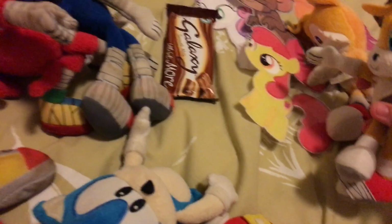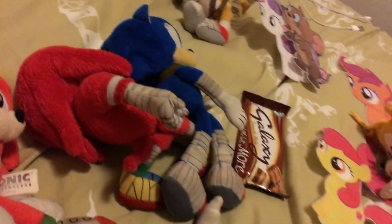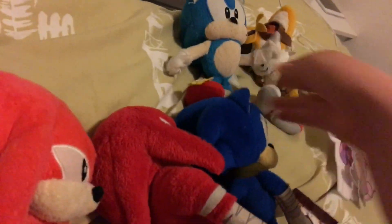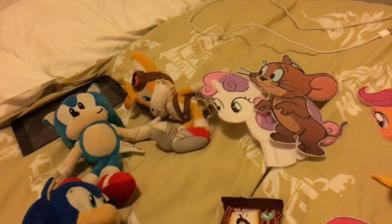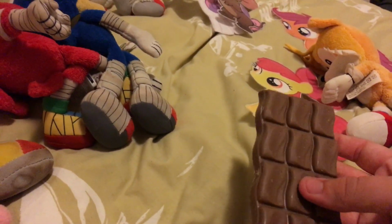Ah, behold! Galaxy Smooth Milk. Wow! Did you get this just for us? Of course. Well, basically, we went to the shops and we got this for you. That's so sweet. Thank you. Ooh, trying to eat this now. Okay. So how many bars are there? 1, 2, 3, 4, 5, 6, 7, 8, 9, 10, 11, 12.